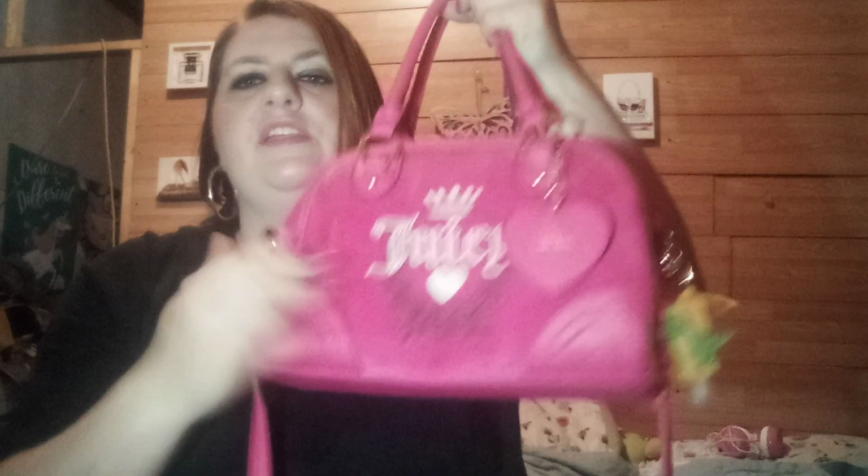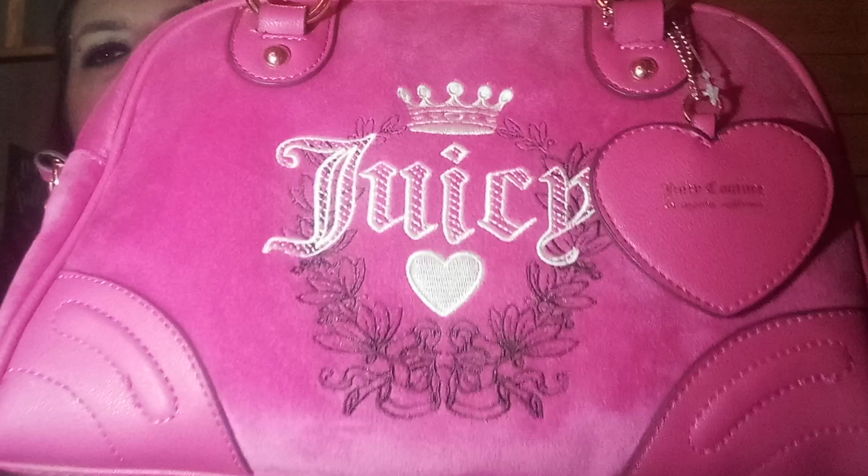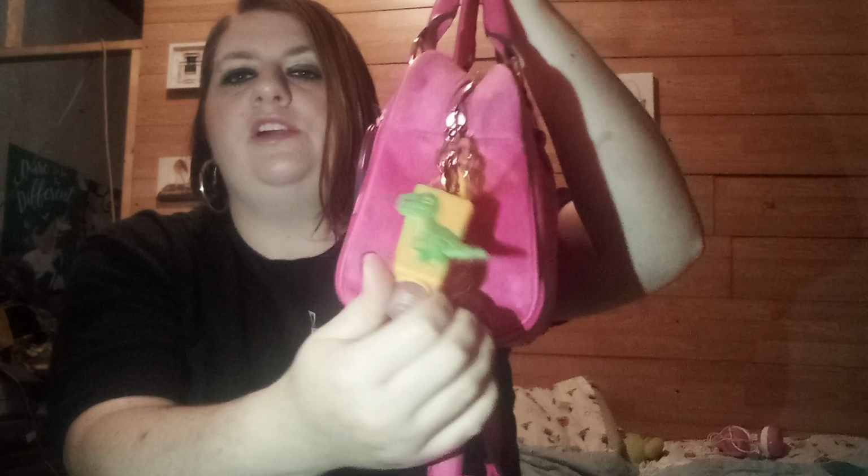Today, what I'm going to be doing is packing my purse. Look at this beautiful, beautiful Juicy Couture purse. It's got the handles here. It's got the long strap. I've already put my hand sanitizer. So basically I'm just going to show y'all what I pack in there. So let's go ahead and get started.